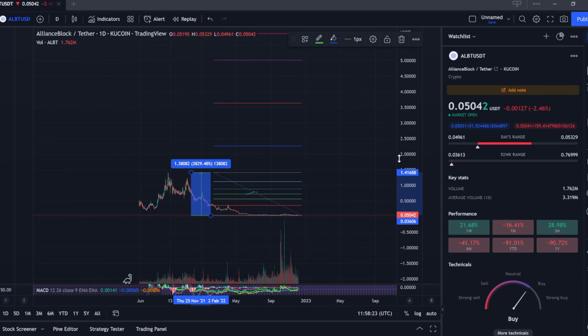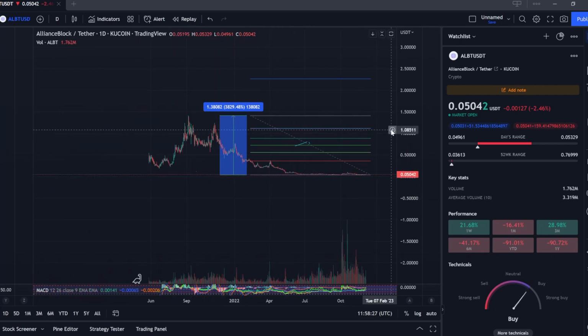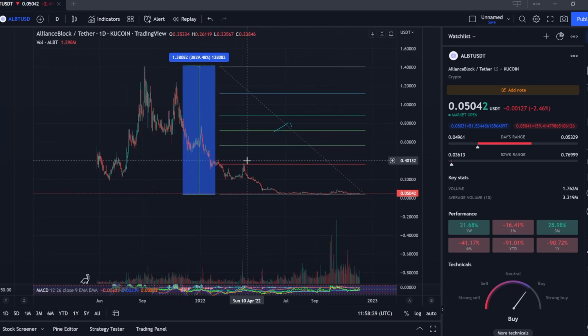So this is what I'm quite excited about. I've seen what AllianceBlock is capable of doing. What it's about is partnerships and everything like this. I've concluded in my head this is going to be a top project moving forward.